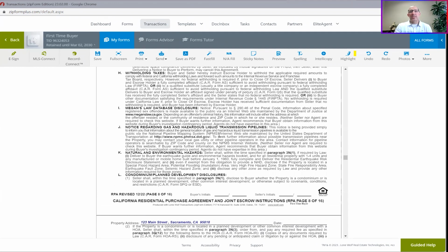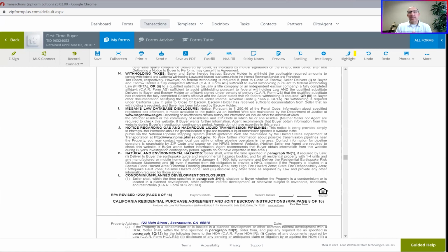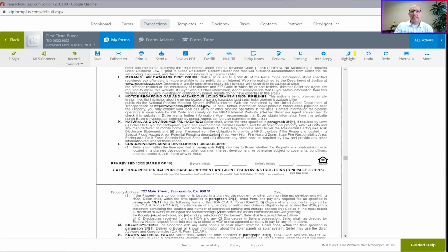Megan's Law database, and actually I want to go back to that. Withholding of taxes, escrow is responsible for withholding those taxes on behalf of the seller, right? If it's their primary residence, there's usually not taxes, but escrow does help us and protect us by withholding those taxes. Megan's Law database, there is the website right there.